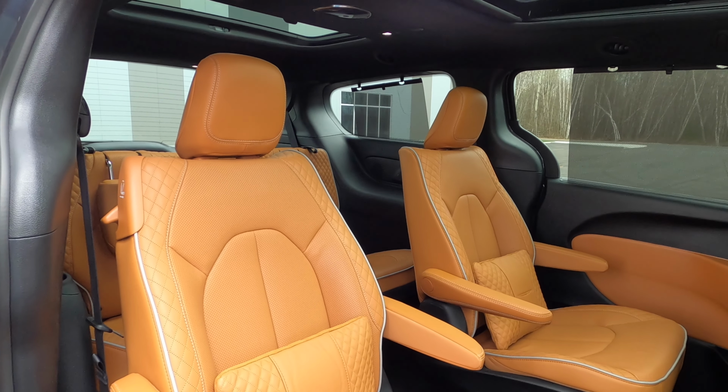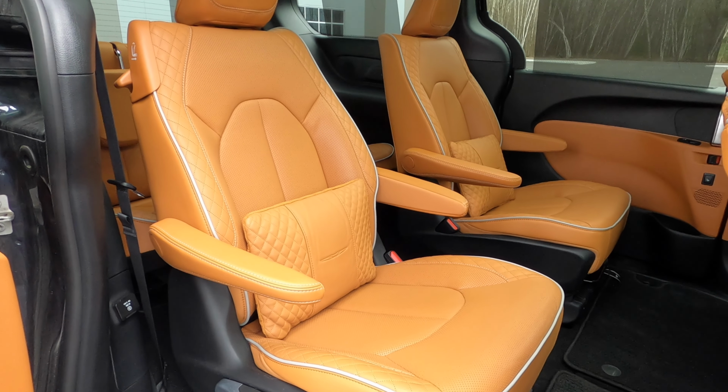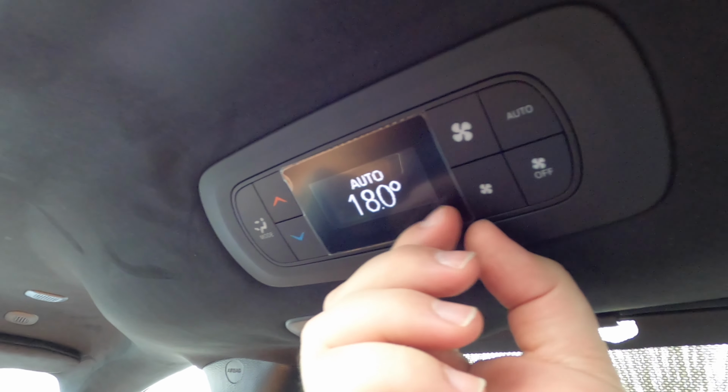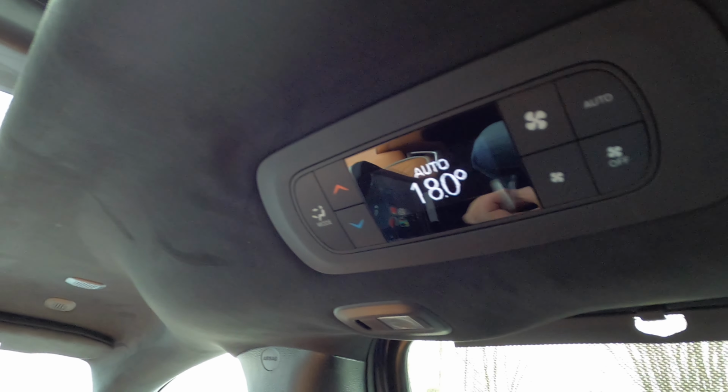Maybe there's a way to have the hardware in there and work with the way that Chrysler has this vehicle set up. But that's pretty much the only thing that this thing is missing, and maybe a head-up display. That would be kind of nice too, especially at this price point. Yeah, $68,000 Canadian. It's a bit of a tough pill to swallow, so I don't know how many people are going to be looking at the top-end trim.